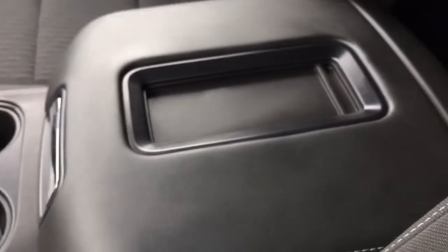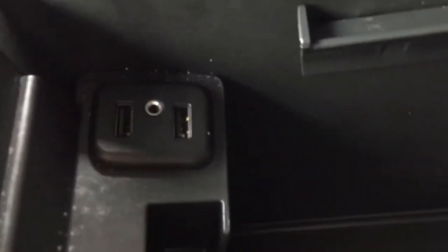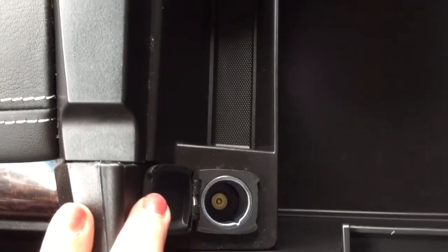Moving back in between the seats, you have 2 cup holders. Then we get to this very nice center armrest here, a little pad on top to keep any small items you may have during the trip. Opening that up, so much storage space underneath there. Also over here, you have 2 more USB ports, an auxiliary input, and moving over here, you have another auxiliary power outlet.